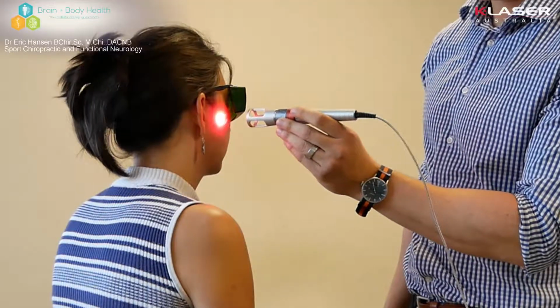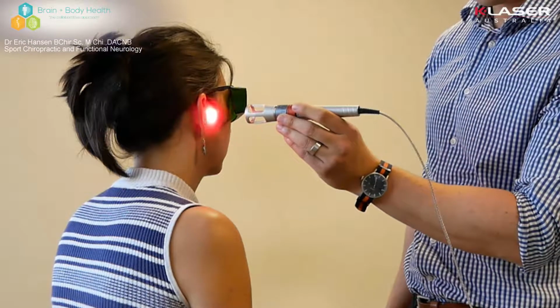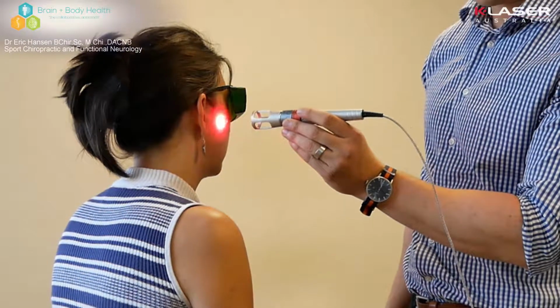The other thing that's been brilliant behind the K-laser is the support. So the training that's been provided has been one-on-one. I get responses very, very quickly.